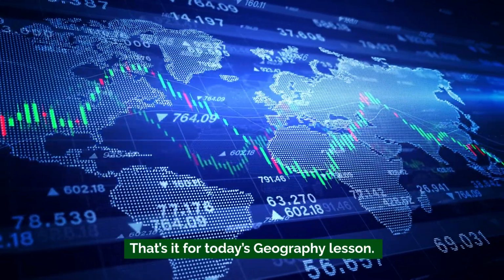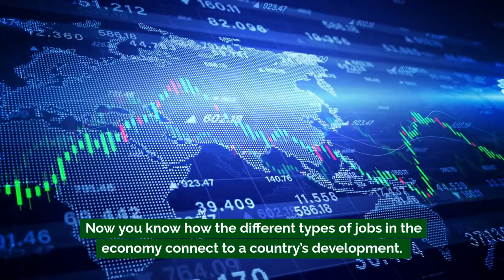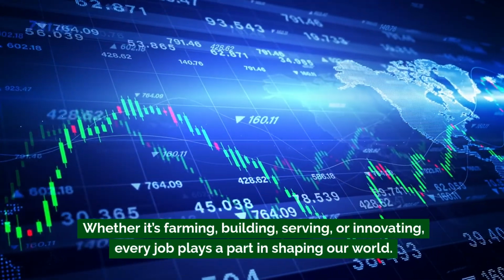That's it for today's geography lesson. Now you know how the different types of jobs in the economy connect to a country's development. Whether it's farming, building, serving, or innovating, every job plays a part in shaping our world.